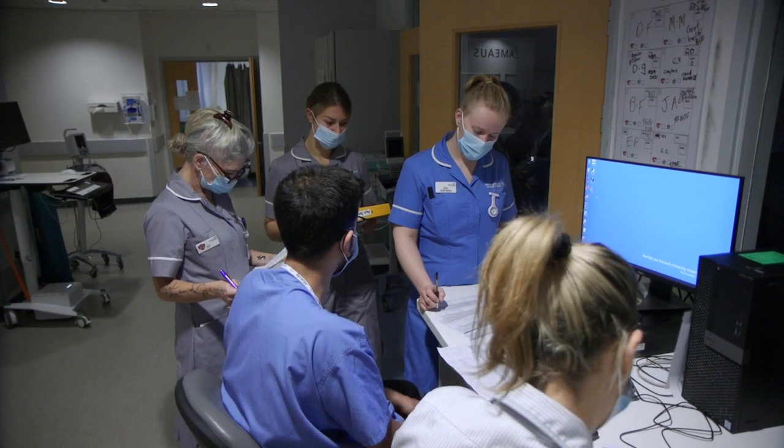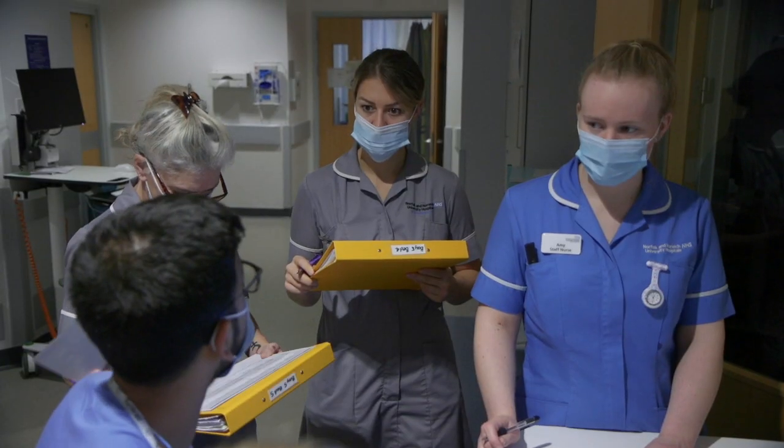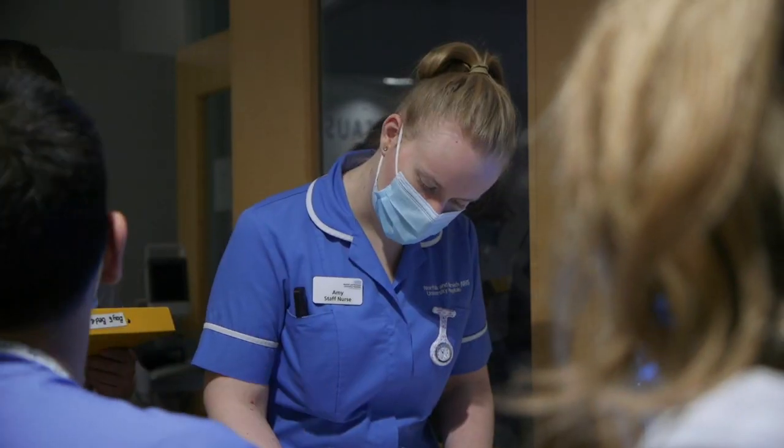Before I started my nurse training, I did a BTEC in health and social care, and at the same time as doing that I was also a carer in a care home, which was a great experience for then getting into the UEA, which was the university that I did my nursing degree at, and then I came to nursing through that.